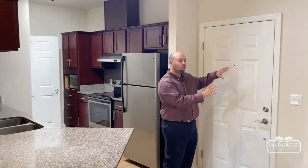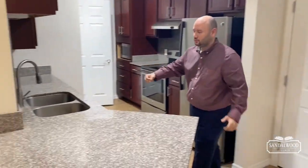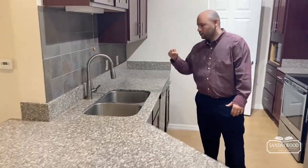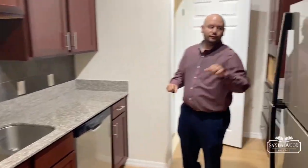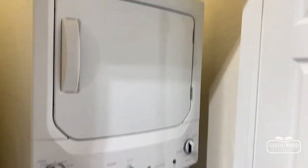So as soon as you walk in from your main door, you walk right into your kitchen. So ample counter space, granite countertop, stainless steel appliances as usual. So you have all the usual suspects: dishwasher, refrigerator, stove, and microwave. And conveniently located right over here is your stackable washer and dryer.